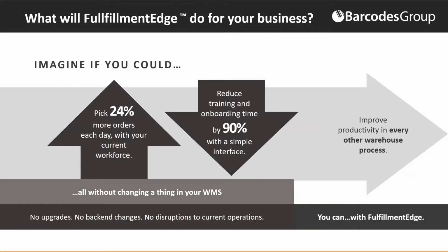Again, we can do all this without changing your WMS, warehouse management system. There are no real back-end changes or disruptions there. This can run alongside your existing solution, so you don't have to deploy all your pickers with FulfillmentEdge. You can start with 5 or 10 pickers and understand how it fits into the operation, so that you're not disrupting product being shipped, because ultimately these are ringing the cash register for the customers when something is shipped. That gets invoiced, and it's obviously mission critical to avoid any disruptions there.